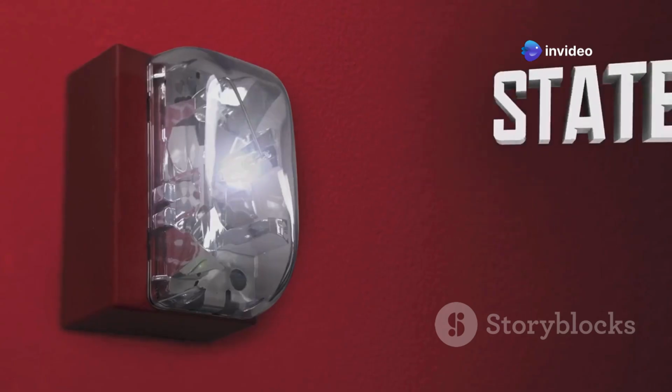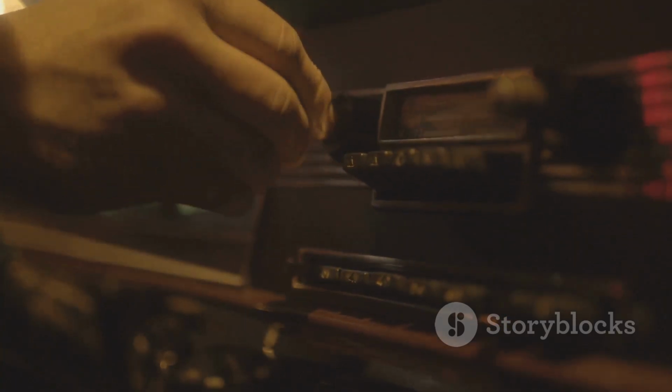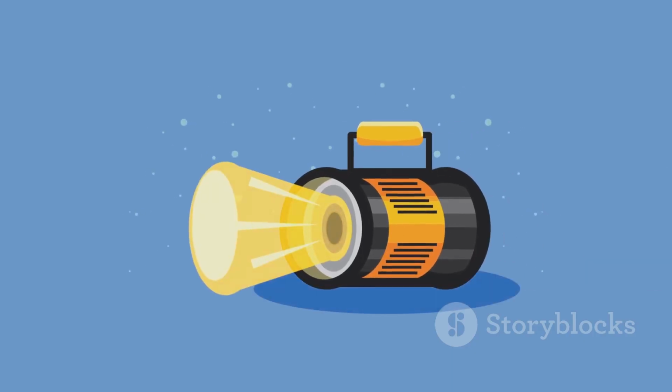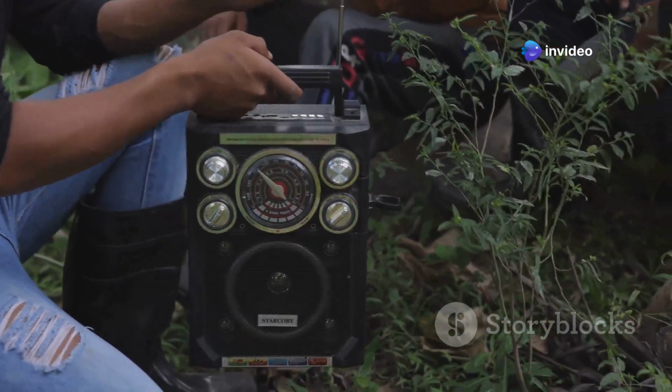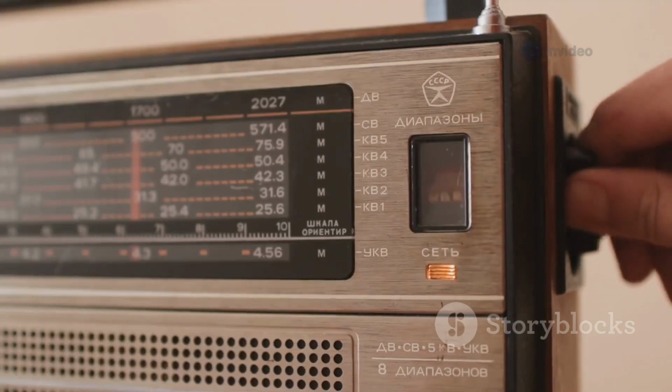It's how you get evacuation orders, shelter info, and real-time updates. Information is control. Don't rely on a single filtered source. Radios are rugged with built-in flashlights and USB ports for emergency phone charging. We ran one over with a golf cart. It still worked. It's a one-way device, no tracking, just receiving.